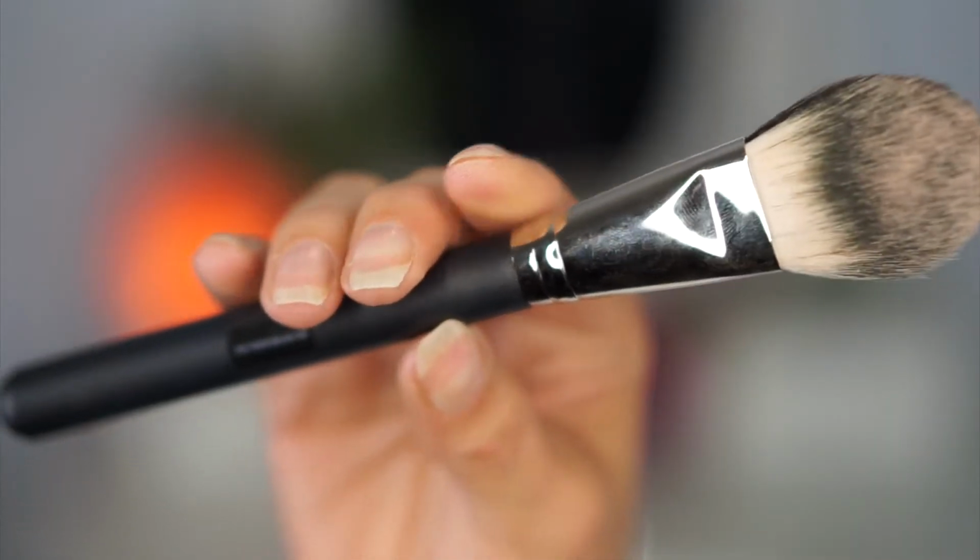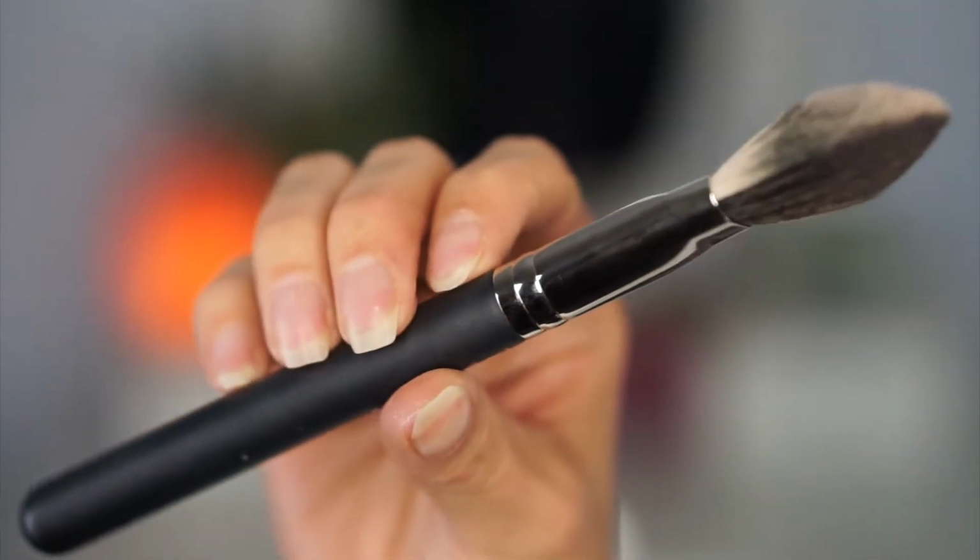My next favorite highlighting brush is by MAC, and this is the 127S brush, and it's got two sides. It's got natural bristles on one side and then synthetic on the other. So you could use either side depending on how intense you want it. The natural bristles will give you a more subtle look, and then the synthetic hairs will really pack on the highlighter and really give you that intense highlighter look. So this brush is really cool, and it also has a pointed tip to get on your nose really good and on your Cupid's bow. So this one is one of my faves.